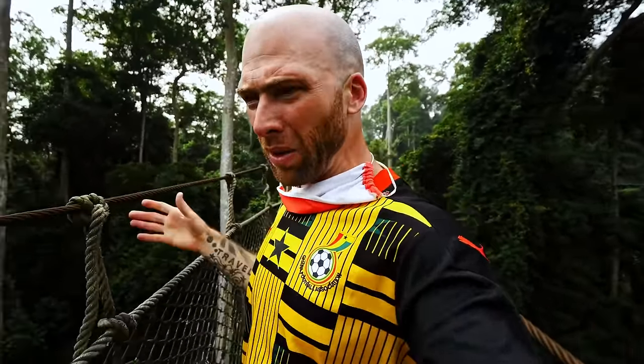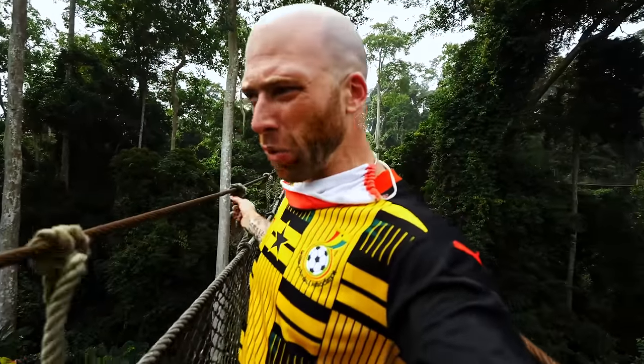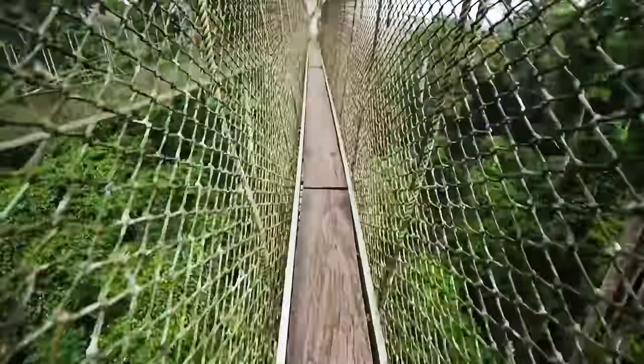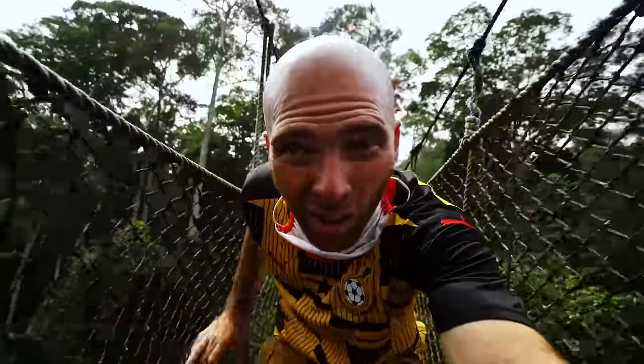Wow, so this reminds me of a place I went to on the Big Island of Hawaii in the north. We didn't do suspension bridges though, we did zip line. And it also reminds me of Nchisi. I think it's Nchisi in Malawi. Been to a lot of forests like this, guys. Been to a lot of suspension bridges. Let's get low.